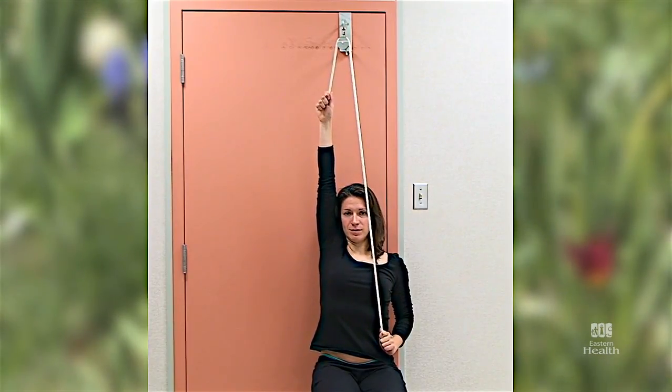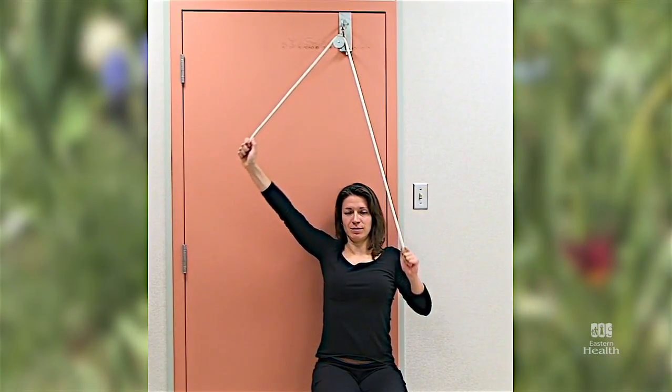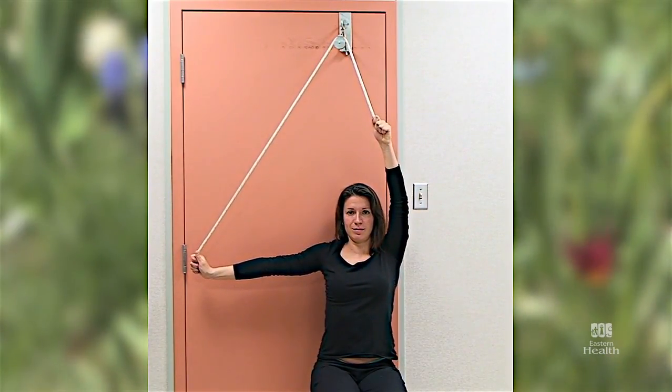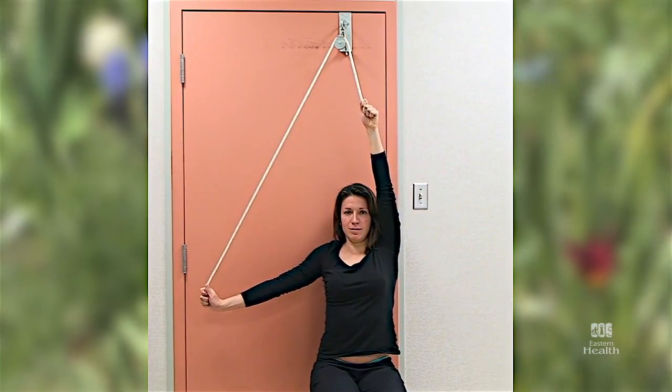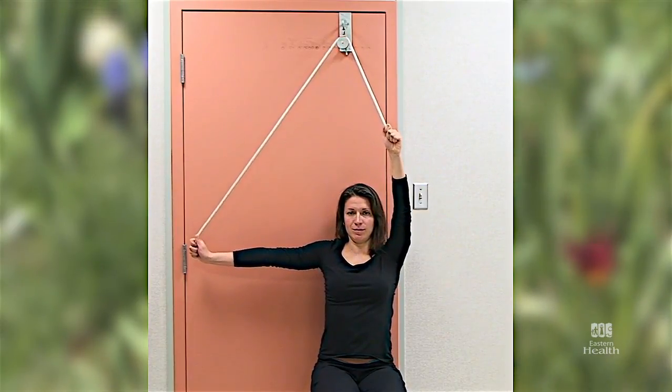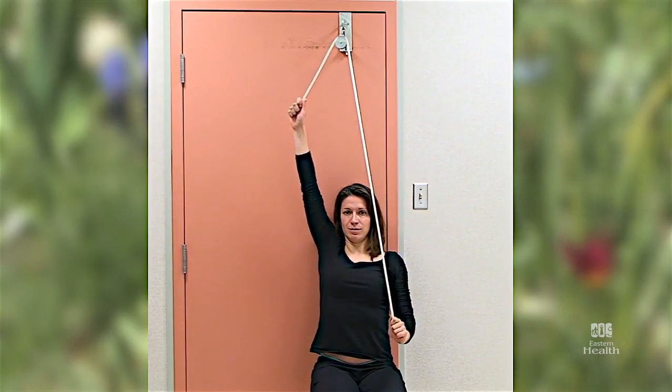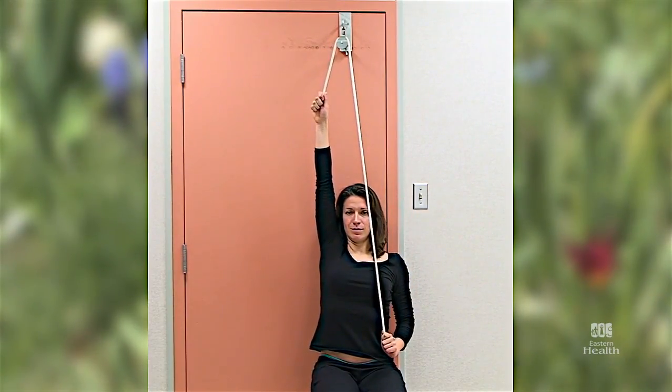After you've repeated this exercise a few times going forward, you can do the exercise out to the side, much like the angel wing, bringing your arms straight out to the side and up towards the ceiling, again keeping your shoulders back and down and continuing to breathe as you do the exercise. Don't let your body lean to the side as you do this.